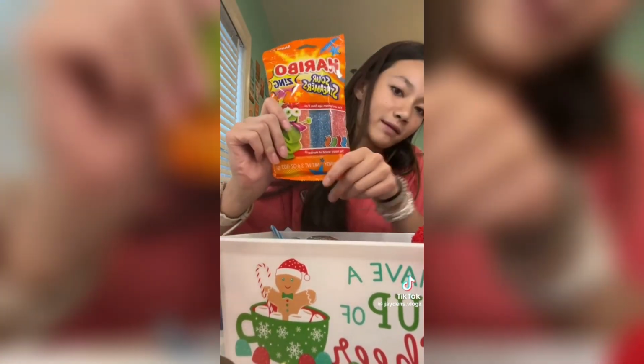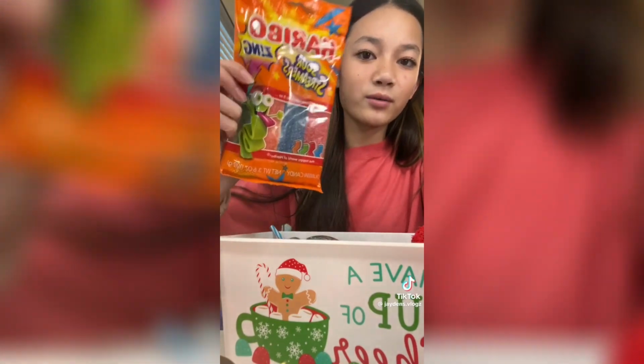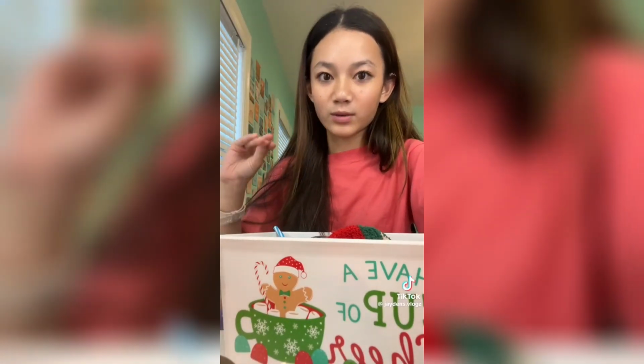Okay, and then I also have these, the Haribo Sour Streamers. I love these too. She like knew what I wanted. I don't know how. And then we have the Chobi Sour Bite Octopuses. And I love these a lot. A bunch of sour candy because I'm obsessed with sour candy.